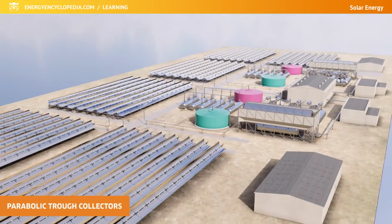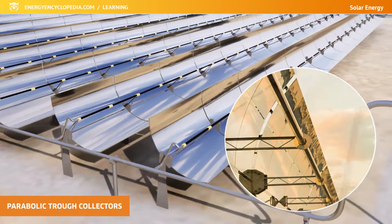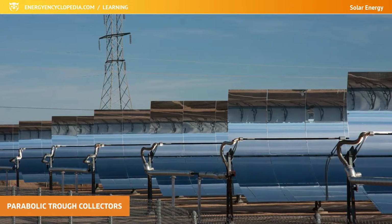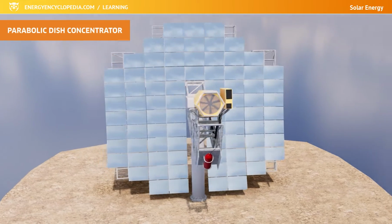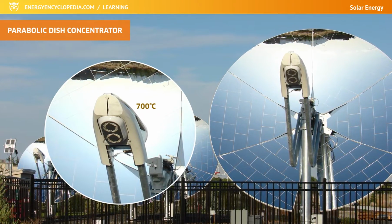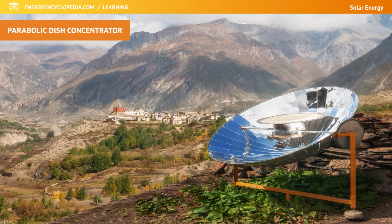A parabolic trough collector consists of an array of parabolic troughs. At their focal point is a long tube through which the heat transfer medium flows. The trough rotates behind the sun to make the most of its energy. A parabolic dish concentrator consists of a large parabola that follows the sun. Temperatures of up to 700 degrees are reached at the focal point of the parabolic mirror. This energy is often harnessed by the Stirling engine. Smaller versions of parabolic concentrators can be used to heat food.